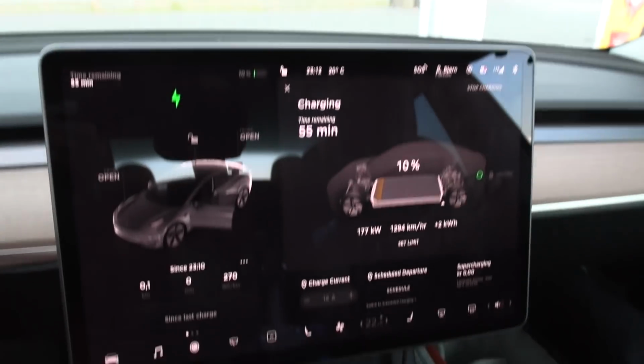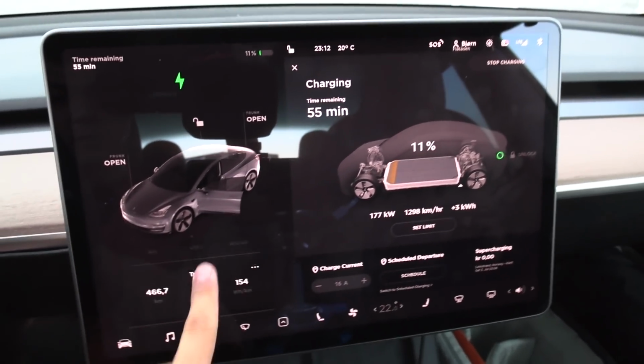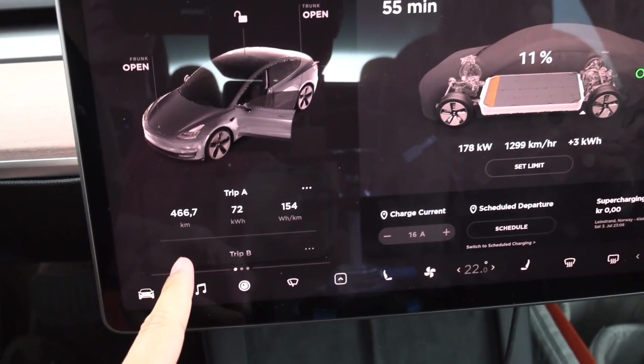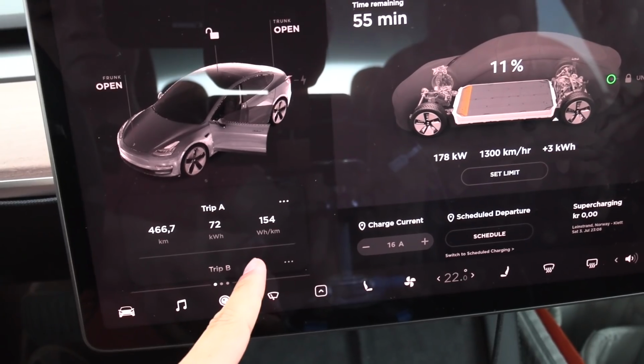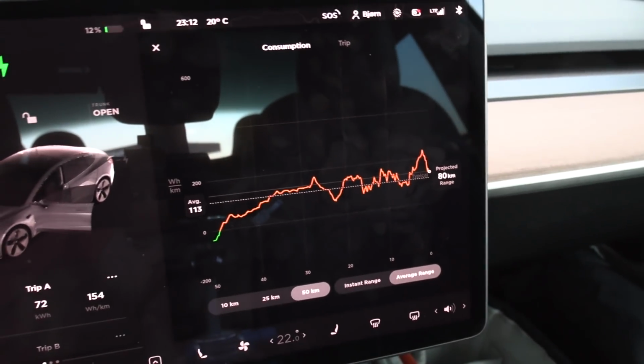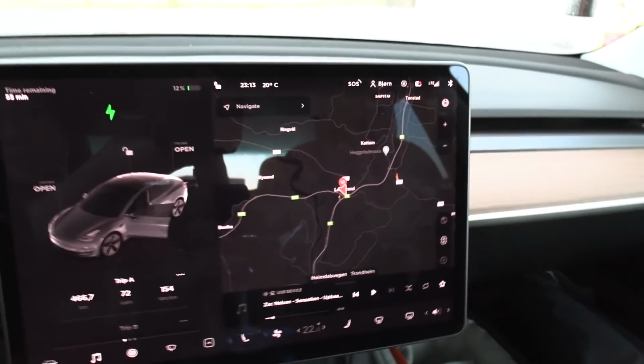We're getting, wow, look at that. 177 kilowatts. Okay, so you see here, trip A, 466 kilometers, 154 watt hour per kilometer. Just look at the past consumption here. Wow.